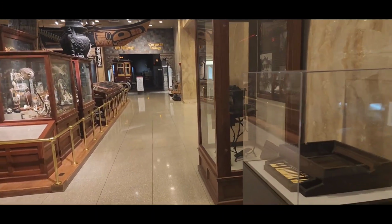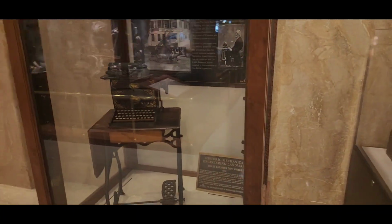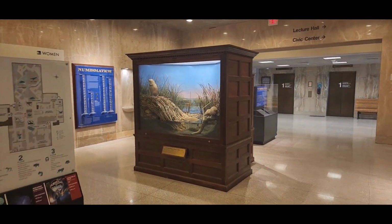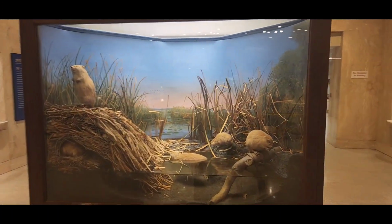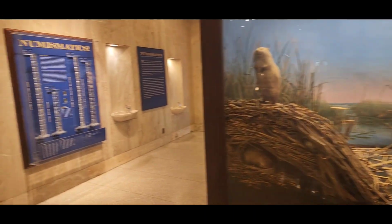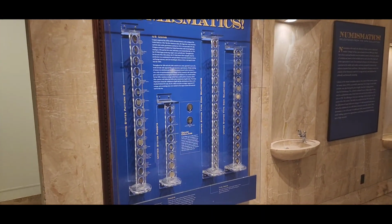This is just coming back out the same way we came in. I made some shorts on these. This is a certain typewriter that was invented here. This is one of the coolest exhibits here. It talks about how this is the first exhibit in a museum to actually show the animals inside their habitat. And it's one of the reasons that we have so many amazing exhibits here.